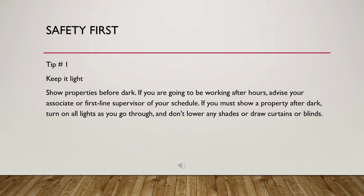Tip number 1. Keep it light. Show properties before dark. If you are going to be working after hours, advise your associate or first-line supervisor of your schedule. If you must show a property after dark, turn on all lights as you go through, and don't lower any shades or draw curtains or blinds.